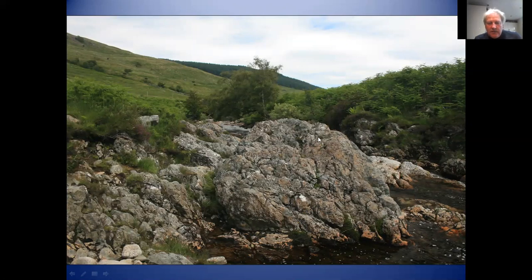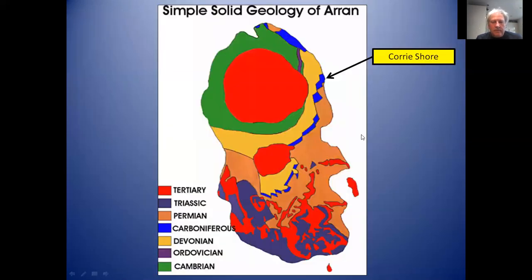These are pillow lavas, altered pillow lavas. They've changed a little bit, but they're still pillow lavas. So these were formed by lavas extruded on the ocean floor during the Ordovician times. So these are our Ordovician rocks. There are some other Ordovician shales and things a little bit further downstream there. And then eventually you come to some Devonian rocks. And that's some of the Ordovician stuff. So that would be session one.